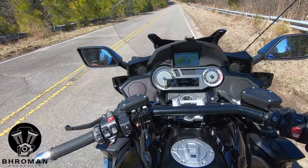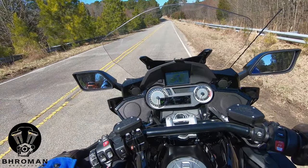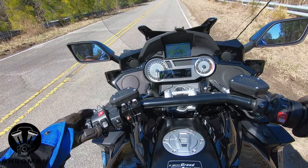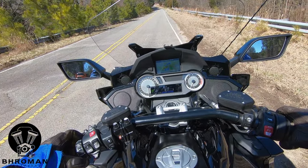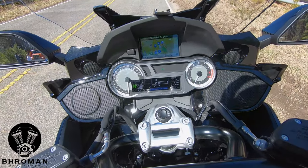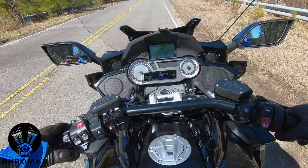See, I'm 5'10 with a 31 inch inseam, and I can easily flat foot it on both sides. It is a little bit of a taller seat, but it's not bad. And yeah, so we talked about those settings for your suspension, and that's what you get. You can select rider with passenger, or two riders, and whatever you select, that shows up on this little screen here. That's pretty neat.